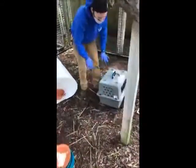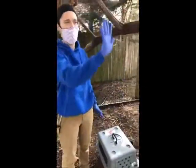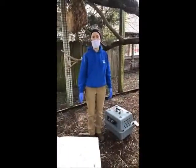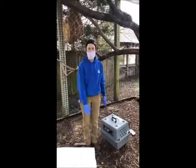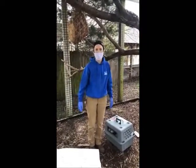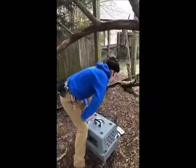Jack, who's 7, wants to know how high they can jump. Well, I've seen a Pallas cat jump from the ground to about right in front of my face. I'm almost 5'10", and I've seen one jump on the mesh right from the ground all the way up to my face. It's about almost 5 feet, maybe 5.5 feet.